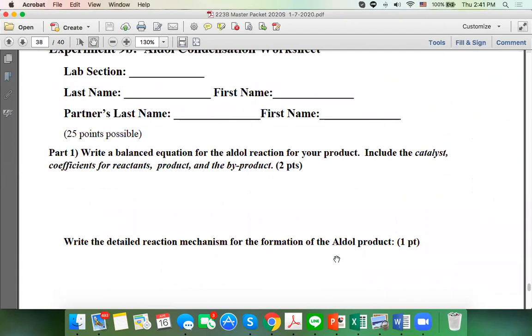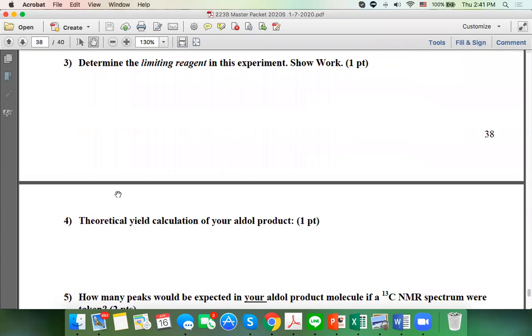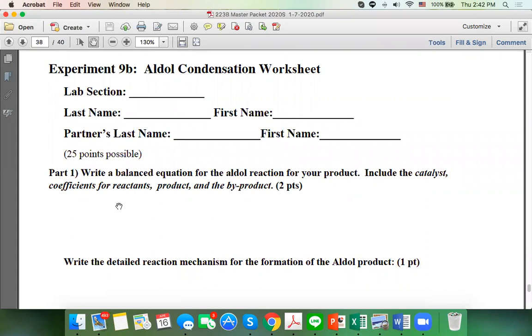All right, one more time. Ladies and gentlemen, I said, write the balanced equation for the aldol reaction. Now you know your product already, coming from that reaction scheme, the mechanism. You want to tell me what the catalyst is. You want to give me the coefficients of the reactant, the product and the byproduct. Watch out for this. A lot of people make a mistake right here, up front, and it will screw up your theoretical yield calculation right away. Did I give you a vaccine shot right here? Yes, this is considered a vaccine shot. I'm giving you advice. Watch out for this.